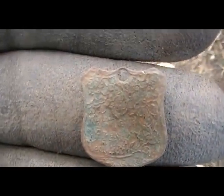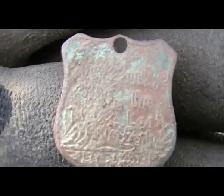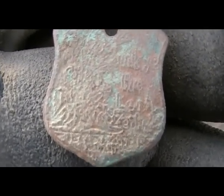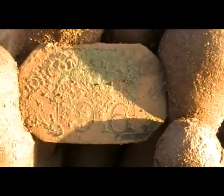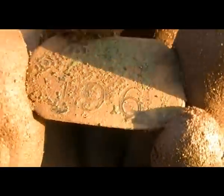Nice shield shape little. Almost like a Christian thing or something the Lord. Oh, it'll do. It's a little find. Yeah, some sort of tag, token of some sort, 196.